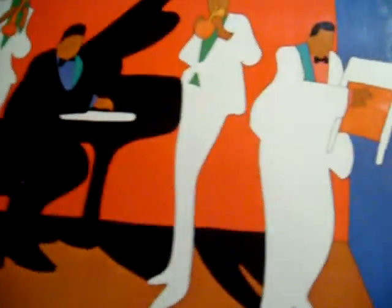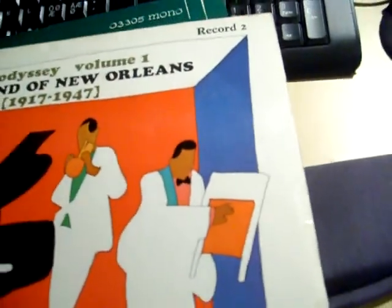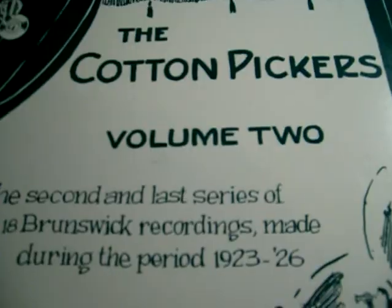Here's a CBS record again. Jazz Odyssey, Volume 1, The Sound of New Orleans, 1917 to 1947. Record 2, so it's Volume 1, Record 2. And this must be from the 1960s, according to the label number here, BFG 62233. But no stereo. Oh yeah, I found Volume 2 of the Cotton Pickers. I bought Volume 1 last time on the, I like this label, Grammophone.